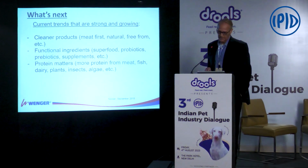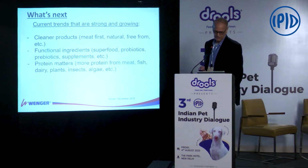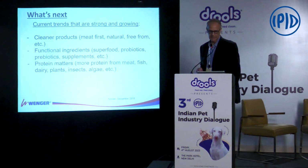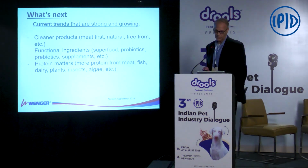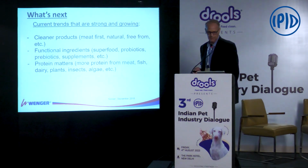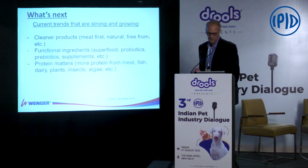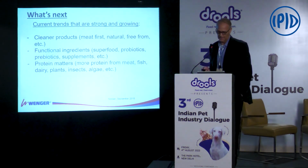Protein, where and how can I get more protein into my recipe? Not only proteins from traditional meat and fish animal type species, but also plants and the movement to exploration and research into insect style proteins and algae style proteins. Again, pushing this differentiation of the product, but also to have a broader range of proteins to pull from and formulate from.